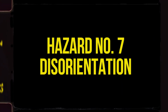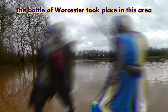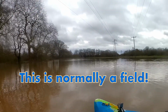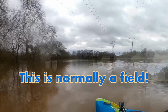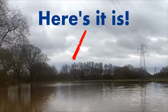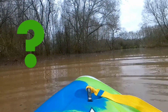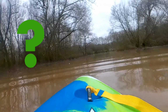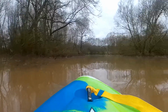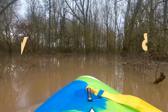Hazard number 7, disorientation. Higher water levels, especially where the water has broken the banks of the river, creates a completely new landscape. Water could stretch over fields, roads or into other rivers and lakes. Routes that were easy to see before could become unrecognisable and perhaps impossible to paddle. As you are paddling, you can easily go off course, which may lead you into dangerous areas or situations. Recovering back on track takes energy and time.